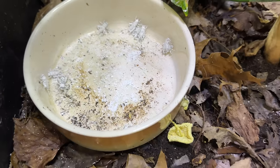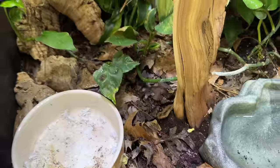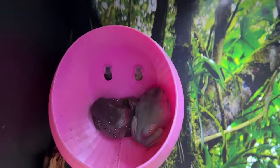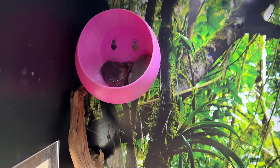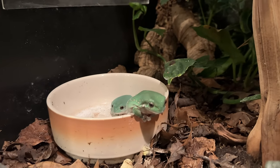All right, the crickets have made it into their bowl. They're probably gonna jump out in a little bit, but they have this whole entire enclosure to hop around, and then my dumpy frogs are currently all sleeping in their little tiny, I don't even know what this is called. It's like a 3D printed hut. So they'll wake up at night and feed. Okay, we have some rare sighting of the frogs awake.